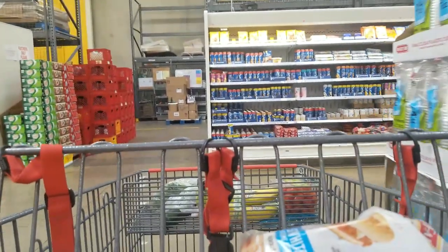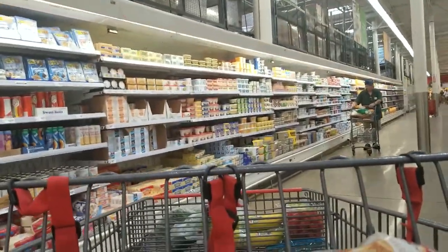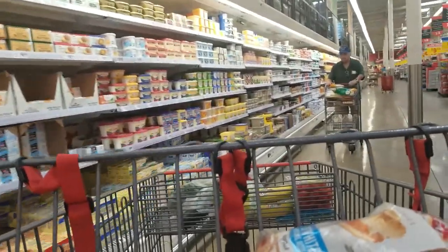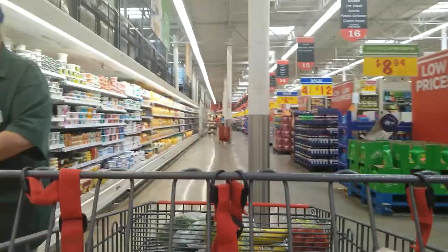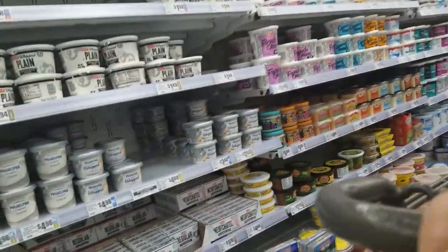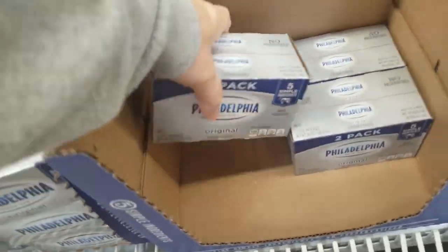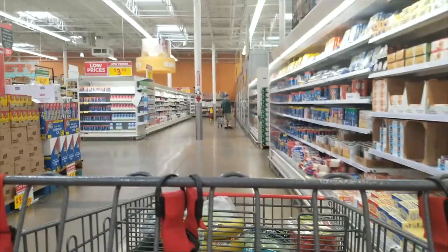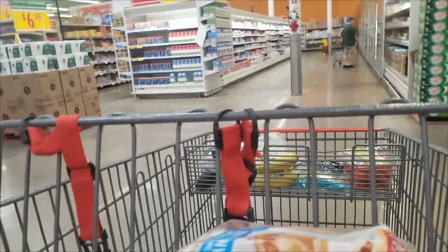Now we're going to turn back to the right here. I forgot my cream cheese. That's the next thing on the list. And you'll also see we just passed the biscuit section. Now, just a few weeks ago, that whole section was completely gone. We didn't have biscuits probably for about 3 weeks. But thank goodness we now have the canned biscuit section back. And as you can see to the right there, it's fully stocked.